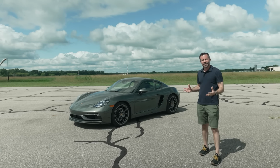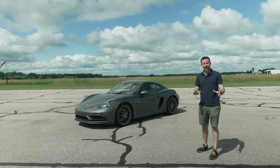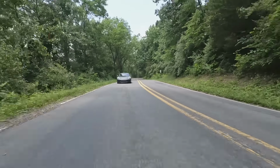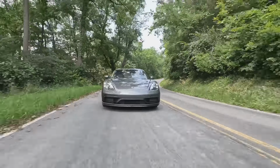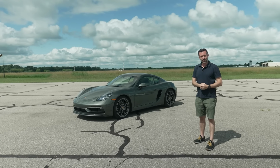Now, we'll take every excuse we can get to drive a car like this, right? And that's where you're probably thinking, oh, poor us. You have a point. The Boxster and Cayman have been on our 10 Best list for 16 years running, so clearly this wasn't going to be a strenuous challenge.